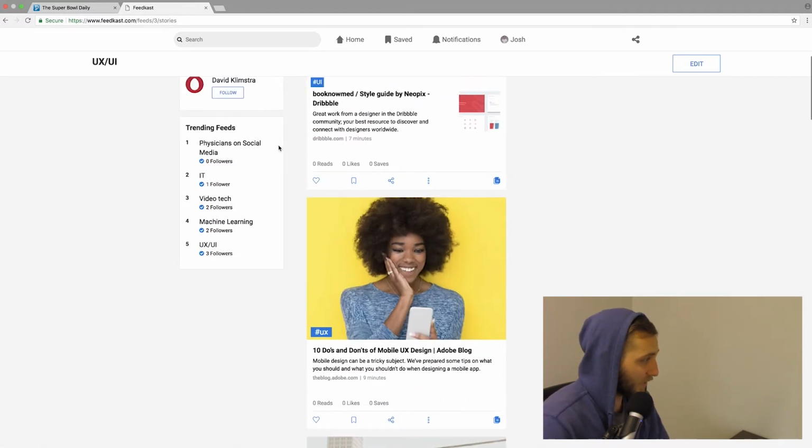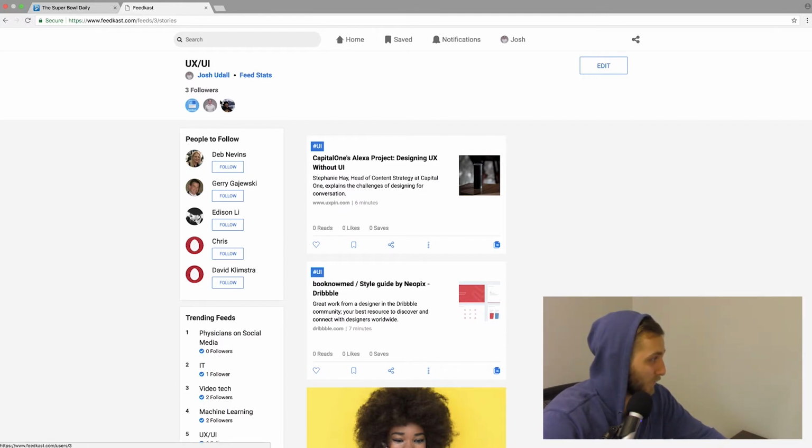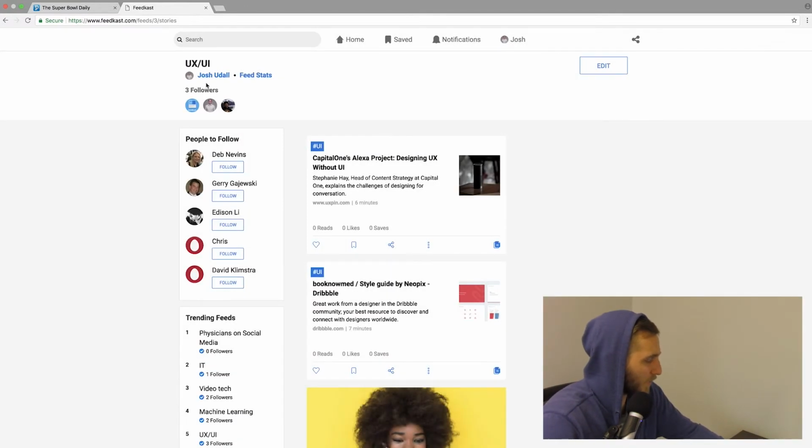I think the big thing, though, this is where we fall short, because Paper.li, I think, does a great job when it comes to building your paper. Ours is not very clear at all, and I'm going to tell you that right now. It's absolute garbage what our feed creation process is. So I'm going to just show you quickly here. So feed stats, we do show where we're pulling these articles from and the top sources that we're pulling from, which I think is pretty cool. We can add more there, but it's kind of what we're offering.